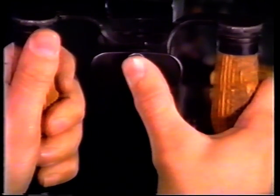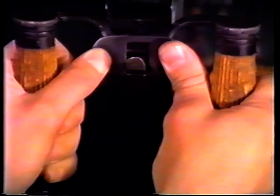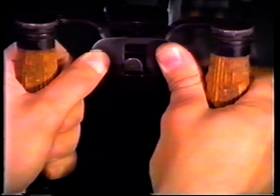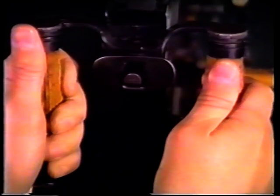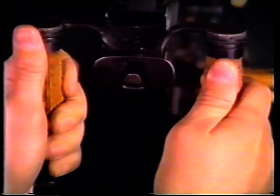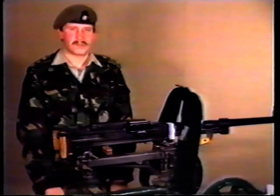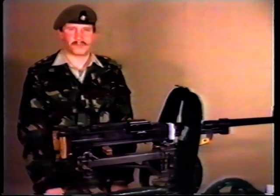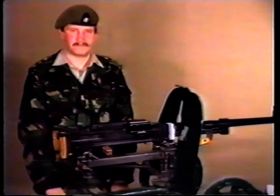forward on the trigger plate, like so. As long as you keep that trigger plate forward, the weapon will continue to fire. When you release it, the safety catch automatically slots into position. That deals with the component parts of the weapon firing in the ground roll.